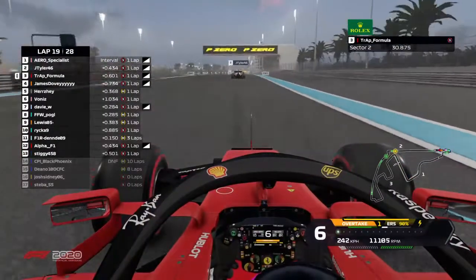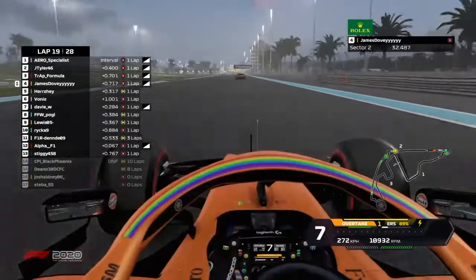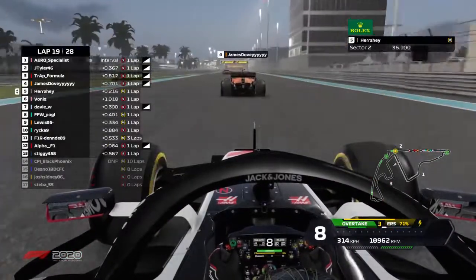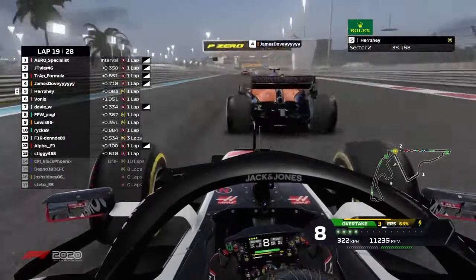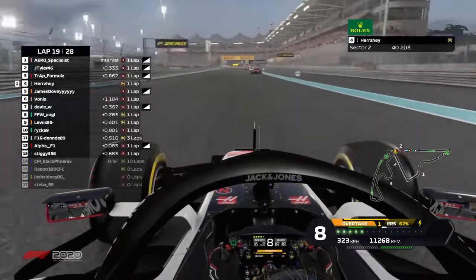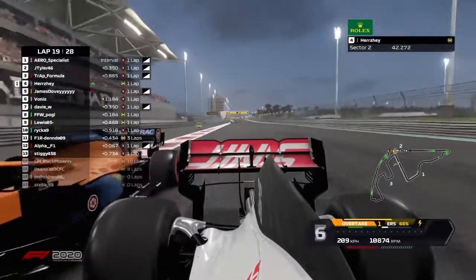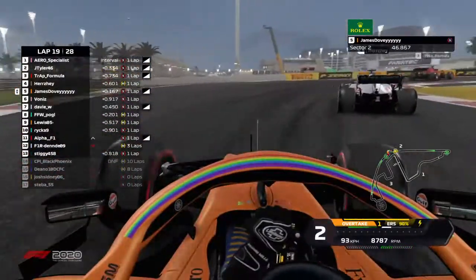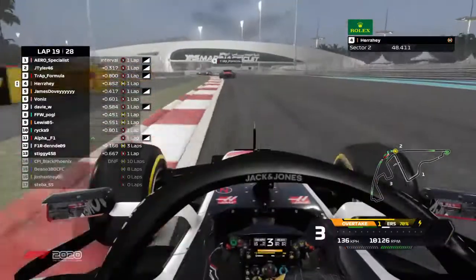Trap Formula is deciding to not use their ERS, deciding to save it all. Same with James Dovey, but Heresy is pushing, is going to get past the McLaren before the end of this straight. Yes they will, and they will get him into the braking zone and complete the move, squeezing him to the outside a bit, but with the McLaren try and hold it, no, they back off and they give them the move.